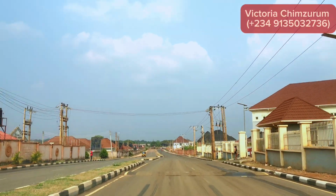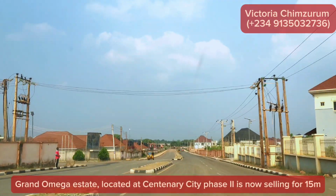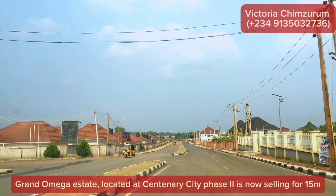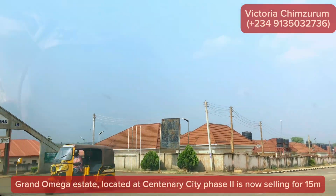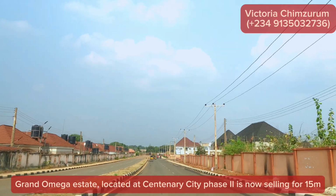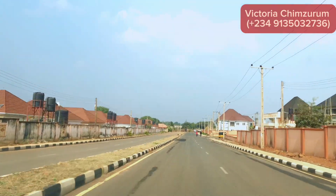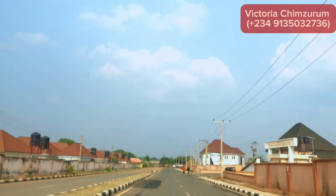Alright, now by my left is what you call the Diaspora Estate, and by my right we have the El Shama Estate. These estates are one of the most popular estates here in Centenary City, and on this road you also have City View Estates, Diaspora Estate and a lot more. There are a lot of developing estates in this amazing place.